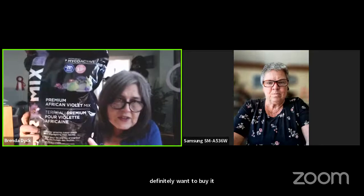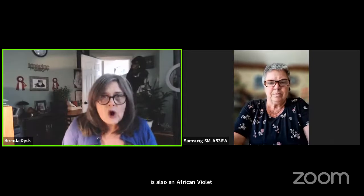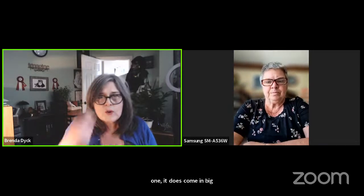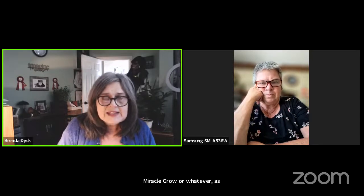Also an African violet mix. And for most things, I buy something called Sunshine Number One. It does come in big bales, or I like Sunshine Number Three. Those are my favorite kinds of soils to use. However, if you prefer to use Miracle-Gro or whatever, as long as it says it's for containers and houseplants and it's sterilized, then you're pretty much good to go for houseplants.